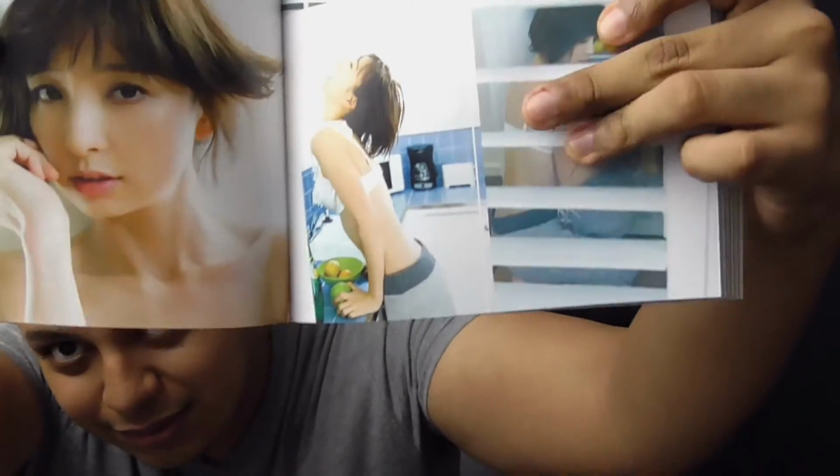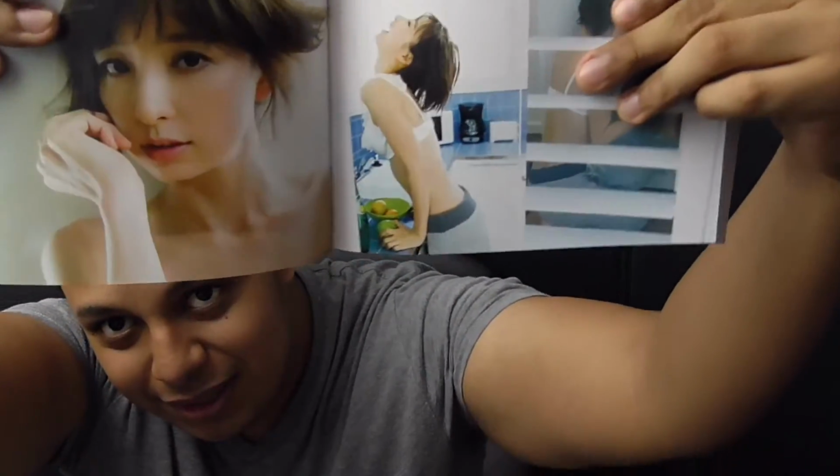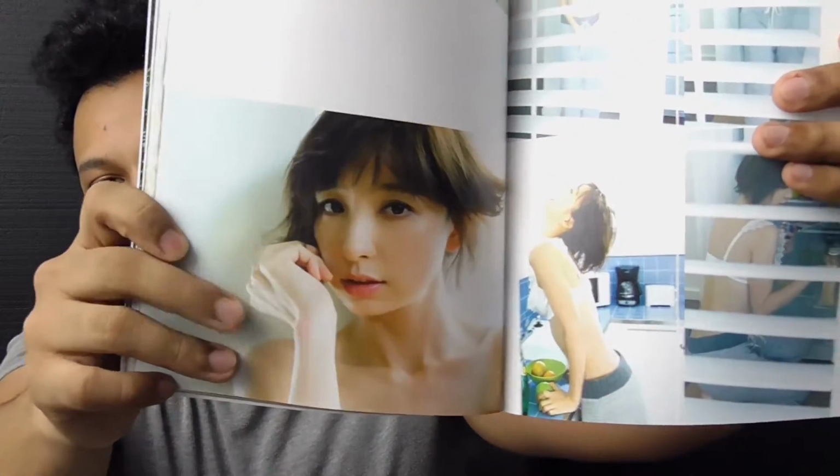Although this image is actually kind of nice. Not this one. This one. It's kind of nice. So they should have probably put that one bigger. And this image makes her look super old. This one makes her look older. Makes her look like she's like 40, you know, in Asian years.